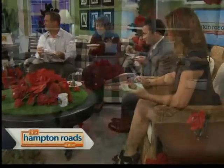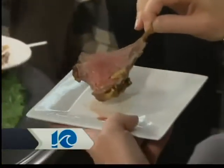Lamb is good, delicious. Chef Jeff said it was okay to pick up the lamb chops with the fingers. Yeah, it's a little barbaric. It's delicious. This bisque is amazing. Southern Bistro in Chesapeake. Check them out.